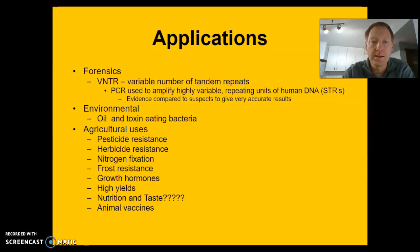And what it does is it looks at your chromosomes and sees how many repeats you have and just records that number. So what it ends up being is a record of that is just a number. So if you have a DNA fingerprint in a database somewhere, which my guess is most of you don't because you haven't committed a felony yet, hopefully. But that's how you get your DNA in the system.